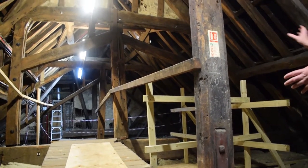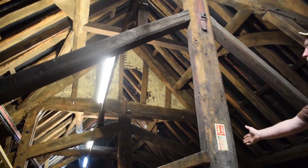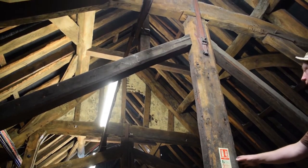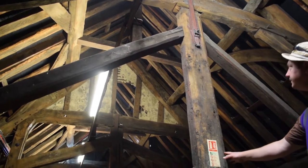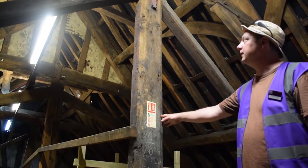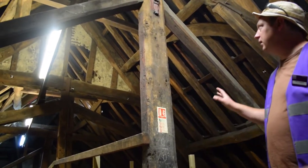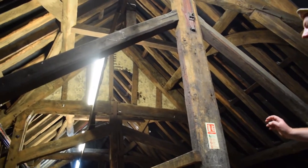So you'll have one post on either side and they're called queen posts, whereas the king post is the one that runs straight down the centre. You can see they've got these lovely chamfered edges here. They've definitely been messed around with though post 1750, and you can see these timbers on either side, they're not original at all.